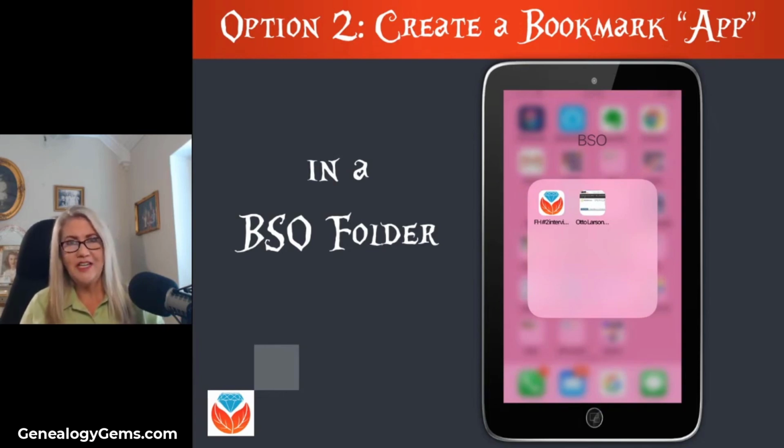Another option, if you think you're more likely to spend more time following up on this on your phone or your tablet, which is perfectly fine, then this second option might be best for you. So option number 2 is to create a bookmark app. And I just call it an app because, as you can see, there's my bookmark.